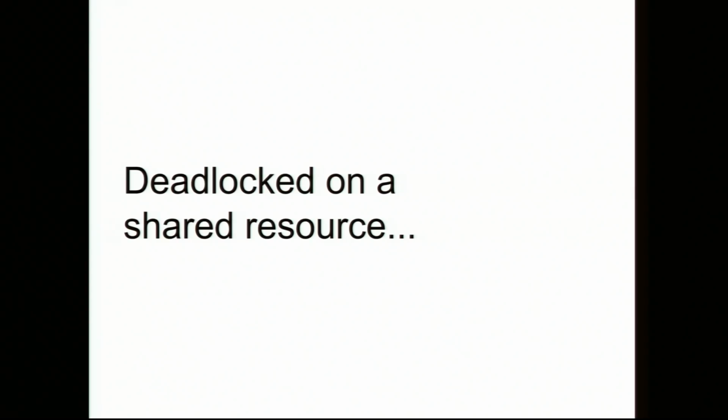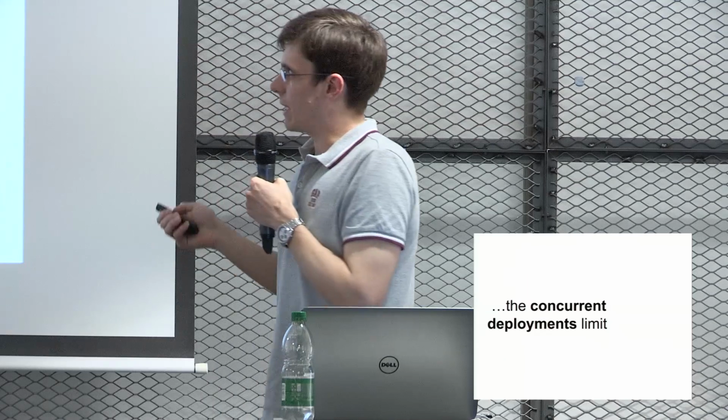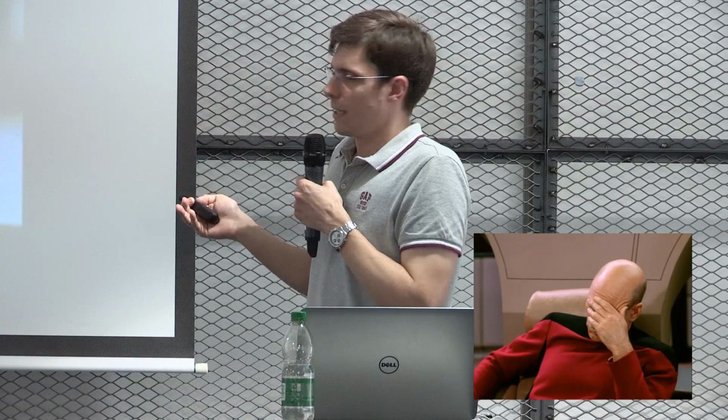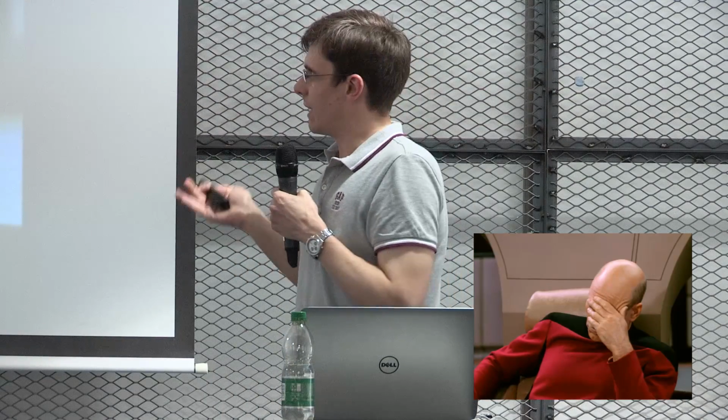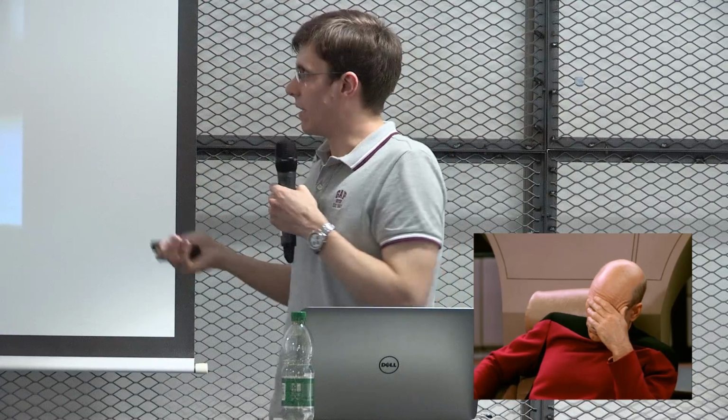And those 2 instances are going to be deadlocked on this shared resource. I've scaled up, I've got a desired capacity in my auto-scaling group of this many. I'm trying to achieve it. Auto-scaling is going to repeatedly try to spin up these instances, but they're deadlocked on this concurrent deployment limit. So it's a bit of this kind of situation. These instances are potentially never going to be able to spin up properly.